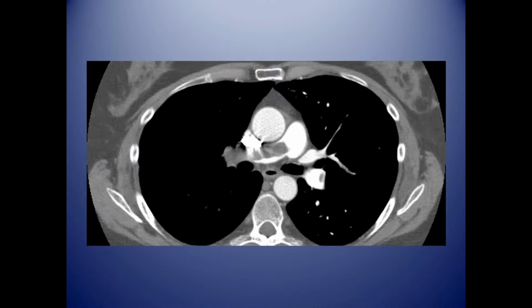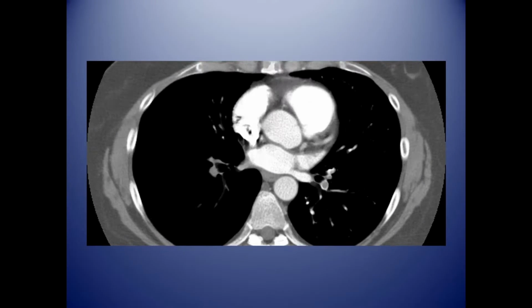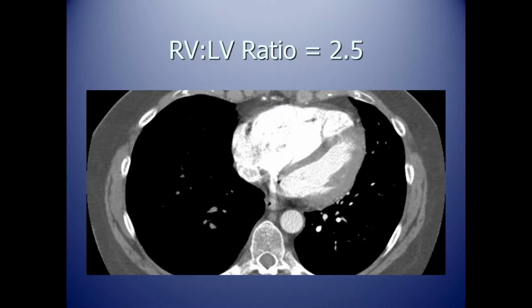And these are images from the patient's CT, and you'll see that there's a saddle pulmonary embolism with obstructive PE in both the right and left pulmonary arteries. A cut lower down, you see the RV to LV ratio. It's 2.5. Don't need calipers for this. Clearly, the patient has RV dysfunction.